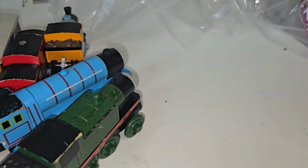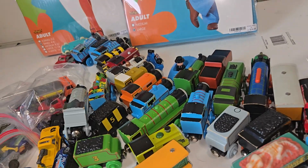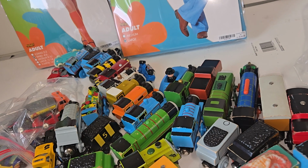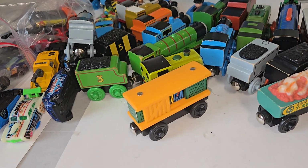So again, I'll try to get some values up for you on what I think they're worth. But I paid $40 for all of them, so I'm pretty happy. Especially once I went through them and saw a few rare ones. And I do have the ones from eBay too in a box.